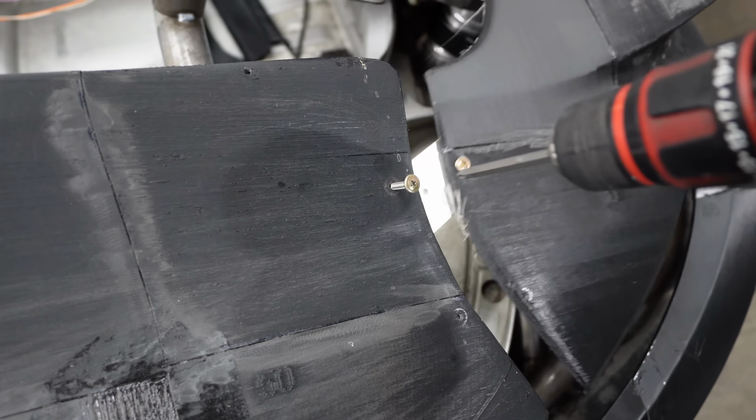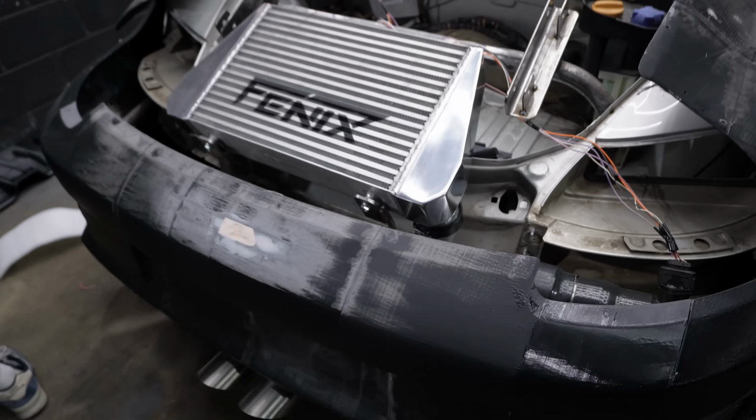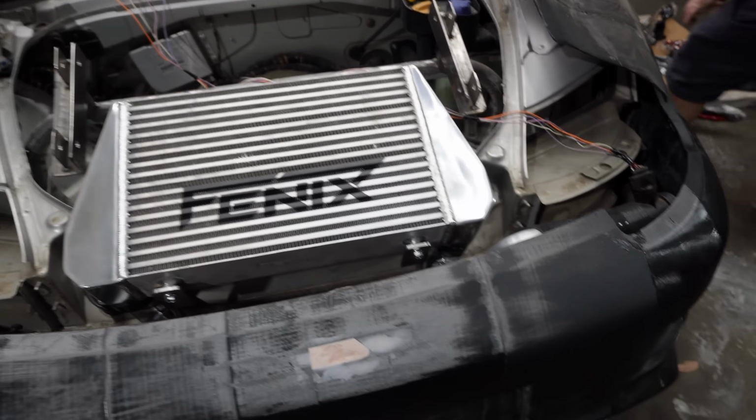First up, we need to remove the ducktail spoiler. Oof. That intercooler, man. I love that intercooler placement, but we actually didn't exactly measure when we fit the intercooler if it was gonna hit when we fit the taillights, so this will be super interesting.